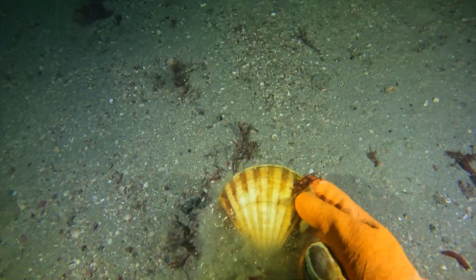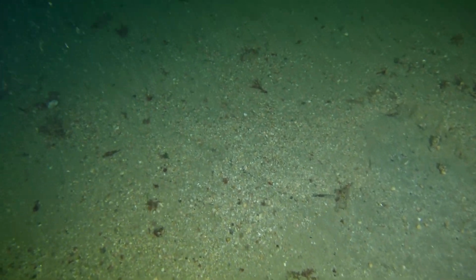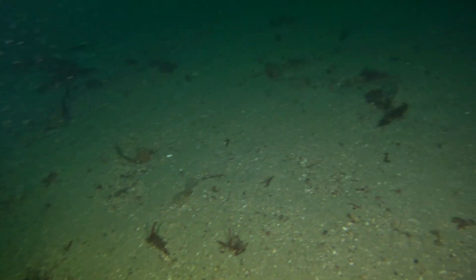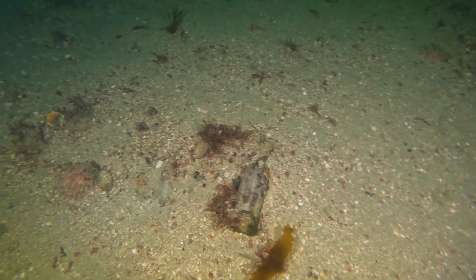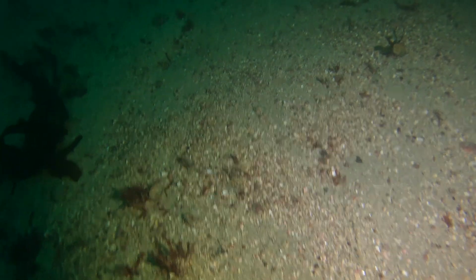Looks like I'm back on them again now, and now I'm going down the stern. So you can see there's marks here in the sand. This is where Matt's previously been, and that's where he's dragged his bag. So I'll make an executive decision, check my time.